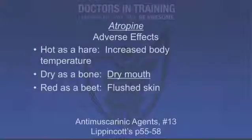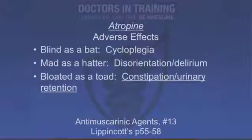The first one is hot as a hare. So you're going to have increased body temperature. The next one is dry as a bone. So you're going to get dry mouth. Red as a beet. You're going to get flushed skin. Blind as a bat, or blind as a pretty Italian girl in Renaissance era.